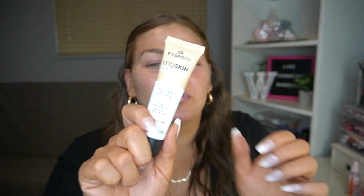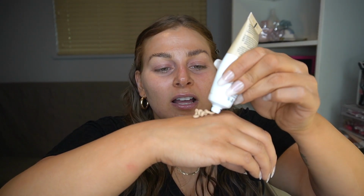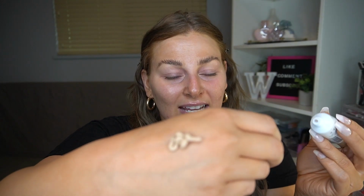I'm actually really intrigued with this, guys, because it says that it has an instant blurring effect. So what's your blurring effect? I want to see. It has like a little squeezy tube and I'm just gonna squeeze some out. It's really creamy and thick. So I'm gonna give this a try on its own. It's actually super thick and very, very moussey. It feels like a BB cream. I'm just gonna put it on my face with a finger as I would with a regular BB cream. And do you see any blurring effects happening?